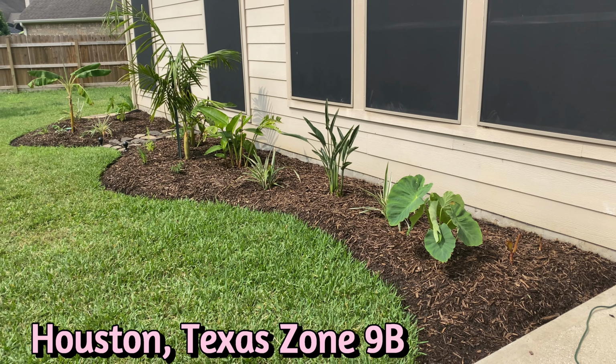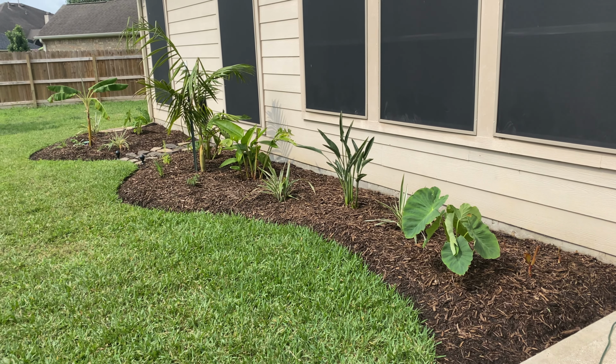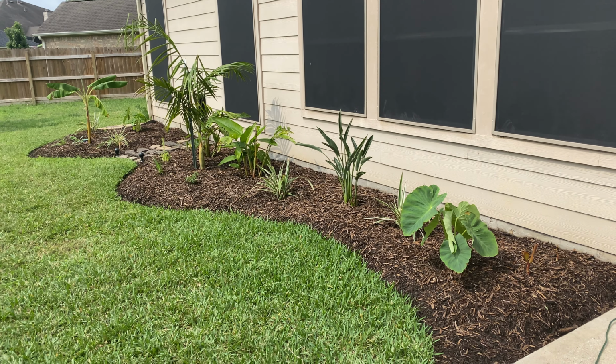Well, I've had this garden in for a couple weeks now. This is kind of a leafy tropical border, I guess you could call it. I mean, I guess everything I do is tropical, but this one's a little bit more of the plants that are sensitive to frost. But just kind of put this in front of the house here.